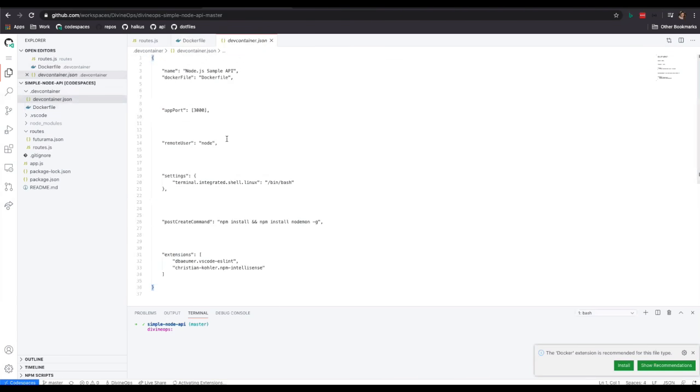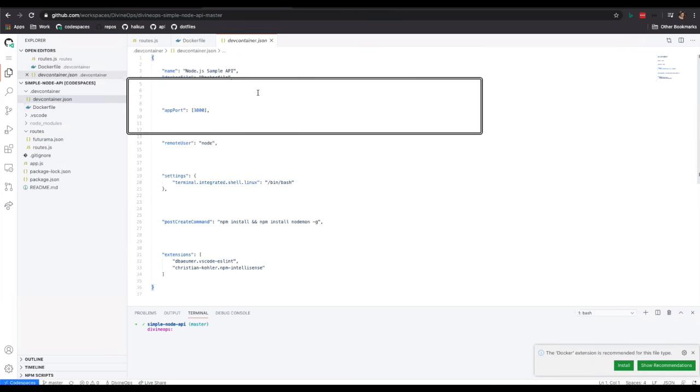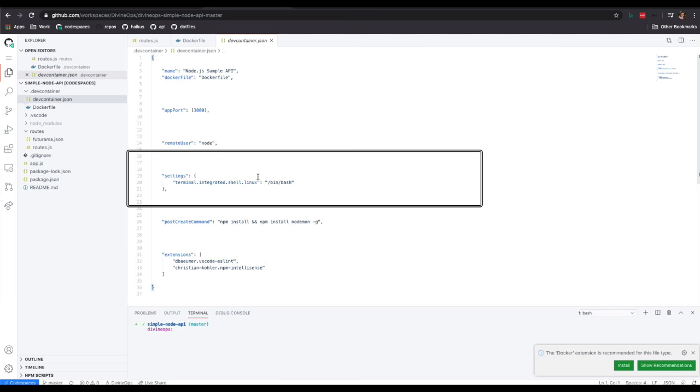And then more importantly, there is a dev container file, so I can get configuration set up here as well. So I have the Docker file configured, so which Docker file I'm looking at. I have an app port that is open, and I don't have to open any ports, but if I'm opening a port, in this application, I'm opening 3000. Then I'm configuring which remote user I'm going to run with, and then I'm configuring what my bash is.